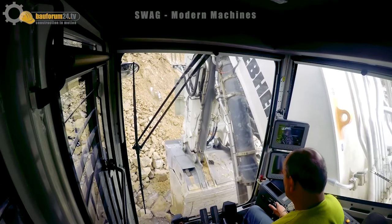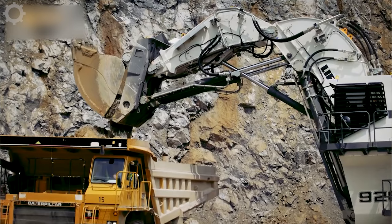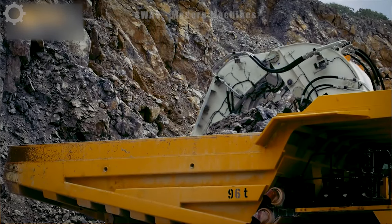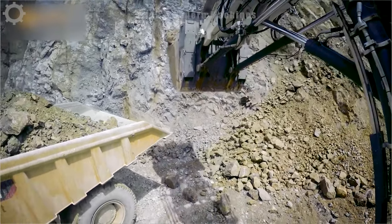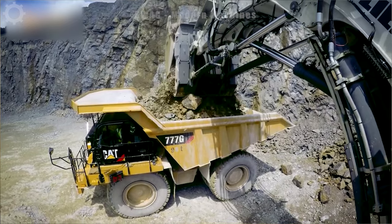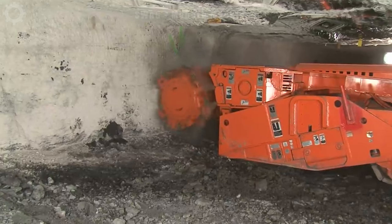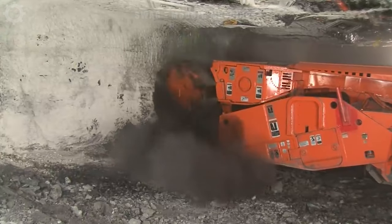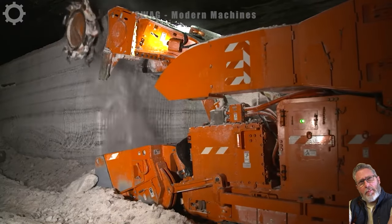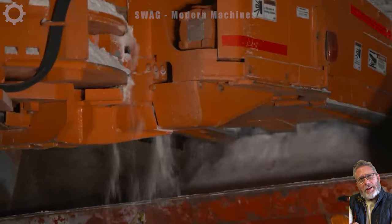Liebherr R9200 excavator has a powerful capacity of up to 810 kW. Its annual output is estimated at about 10 million tons of limestone, and after 5 years, it's deep inside the ground. This is a machine with the most powerful mining capabilities. In addition to ensuring efficient mining, it also ensures safety for workers because we only need to control it remotely.